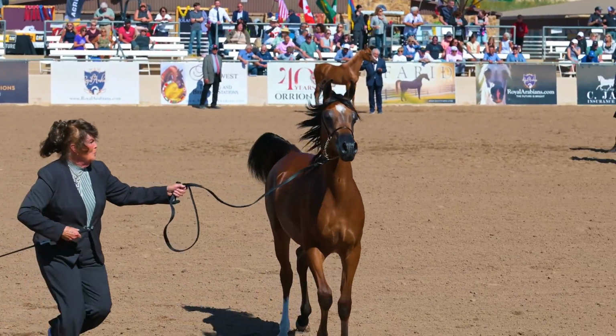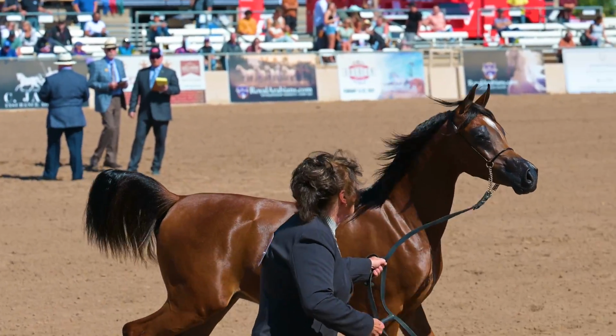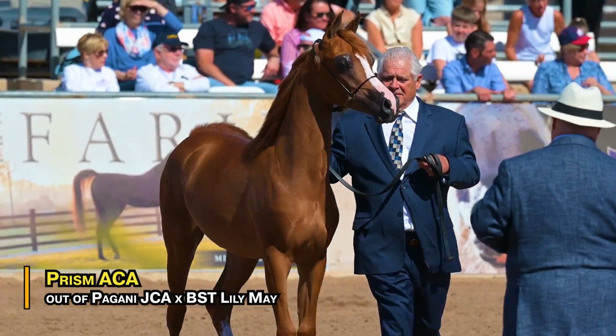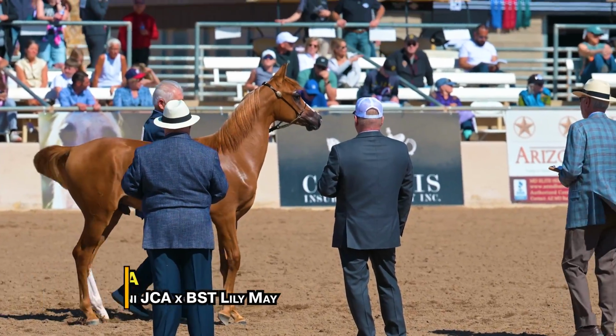He looks great here as he perks his ears up as he goes right in front of us. The next colt being presented is number 907, Prism ACA out of Pagani JCA, and the dam is BST Lily May.